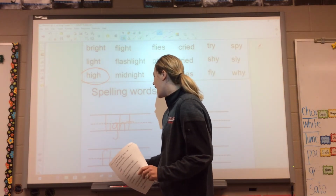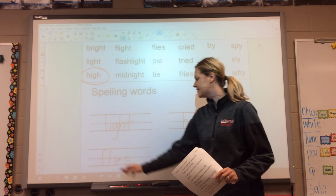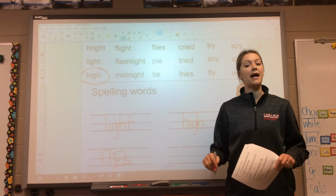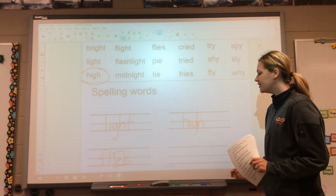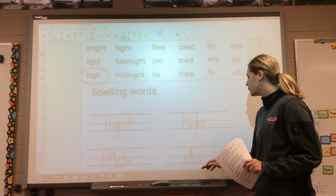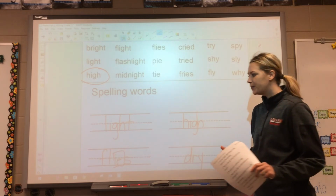Number three was flies. Full eyes. There's an ending here, so that means Mr. Y was changed. I-E-S, flies. I-E says I, flies. Okay. And this could be, there are many flies around the trash can, or the airplane flies in the sky, either one. And the last one was dry, and I gave you the hint, there's no JR blend here. That blend is DR. Mr. Y comes in for the I sound, dry. Go ahead, check your work. Hopefully you got all four correct.